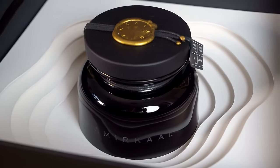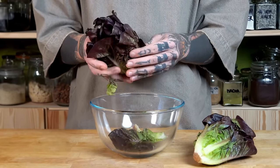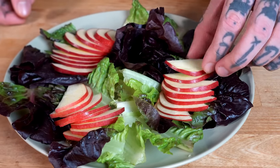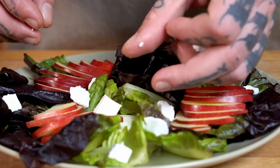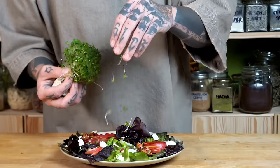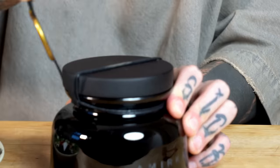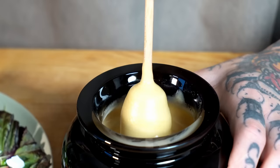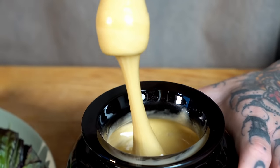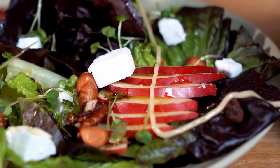Today, I will elevate the flavor of this incredible honey by mixing ruby gem lettuce, the last few apples picked straight from my garden, vegan feta cheese, mixed nuts, salad cress microgreens, with a light drizzle of olive oil and balsamic vinegar, and topped with this absolutely delicious honey. Oh my god.